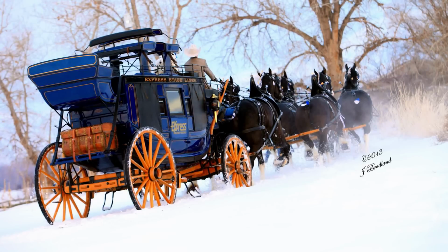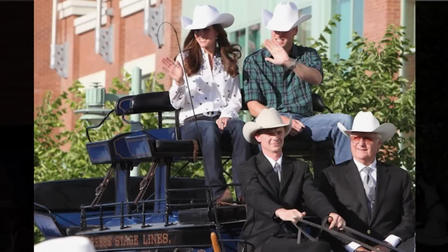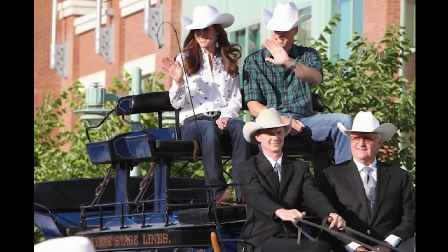The other vehicle that we did for Express Ranches is their big 24-passenger stagecoach. Express Ranches had the opportunity to take Prince William and Princess Kate into Calgary Stampede, and that was quite a privilege to see that on a coach that we had produced here in the shop.